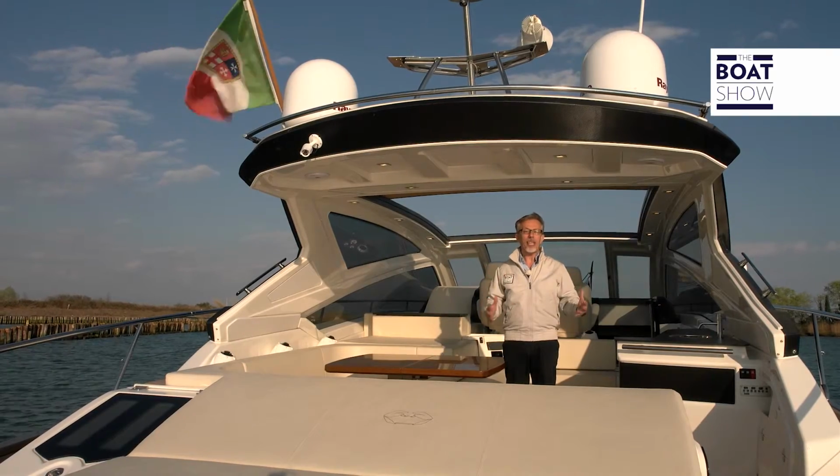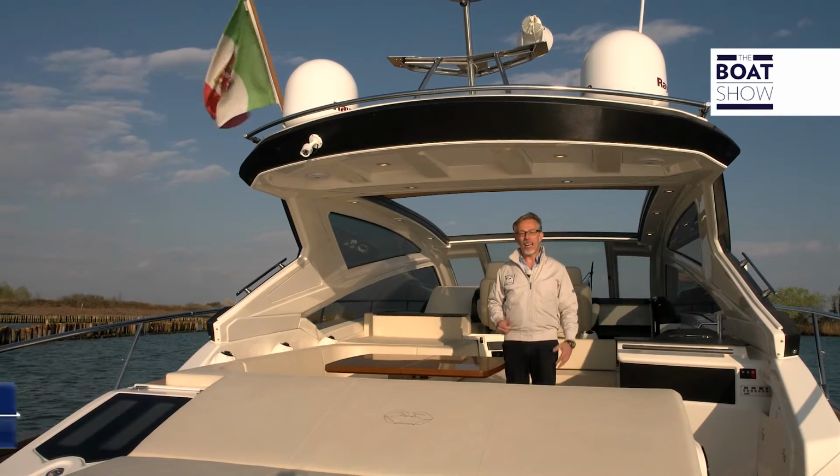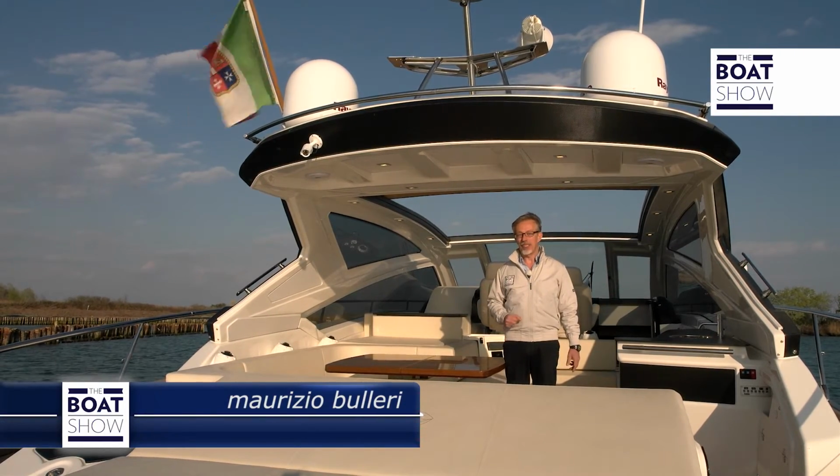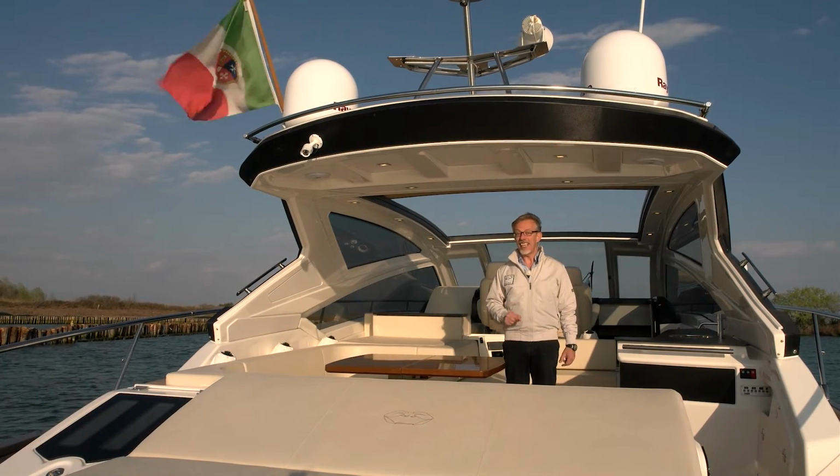The flying bridge offers another terrace. A hardtop has fully protected the main deck. But how do you give up on an open boat with a deck space so big? Do you see? I would choose a boat like this, like the Cranchi 60 ST.